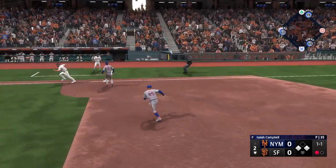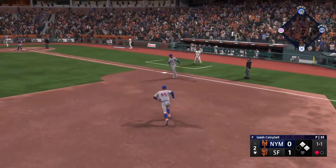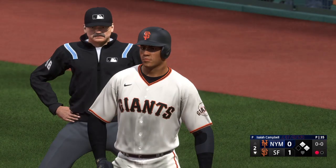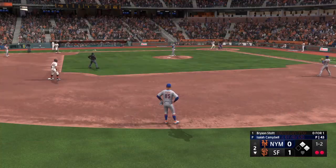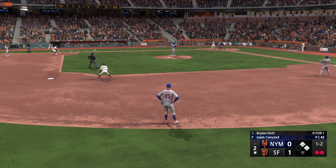Line to left. That's a base hit. Run scores. Always feels good when you come through and get your team on the board. So the lineup flips over. This is Bryson Stott. He's turned into one of the best shortstops in the game.